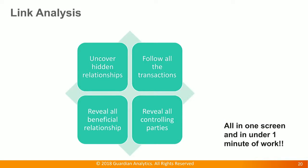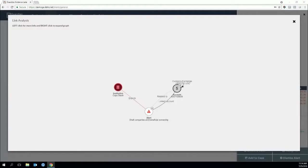Now let's focus on the most important piece of a modern AML system, which is the link analysis. Link analysis is actually an ancient tool used by the FBI mostly to identify suspects. However, these tools have become more and more readily available, and we see what can be done with beneficial ownership. It's like the absolute perfect fit. It can uncover all the hidden relationships, follow all the transactions, review all the beneficial relationships, and review all controlling parties, all in under a minute. Now let me jump into a live demo. Let's be very brief, just to show you firsthand what a link analysis can do.